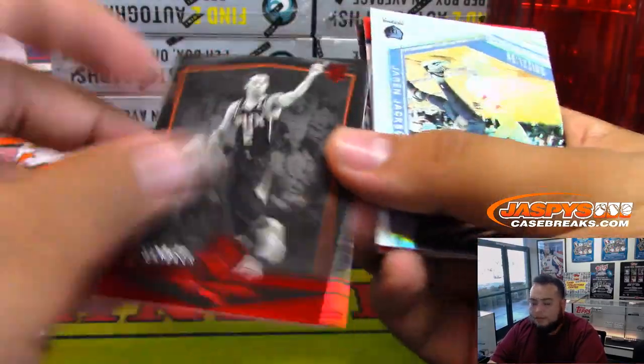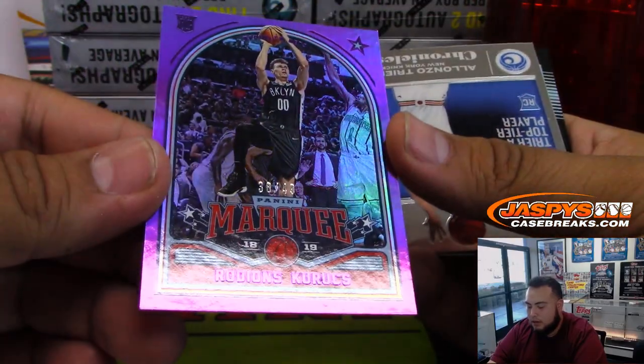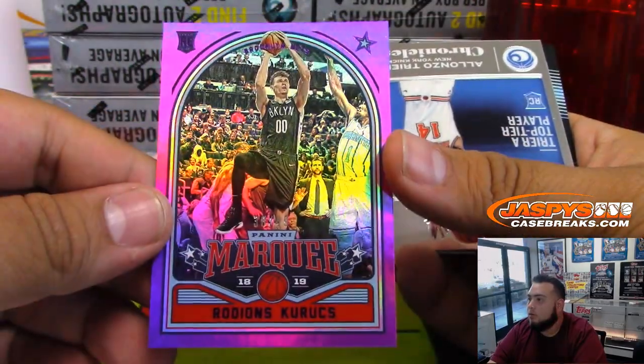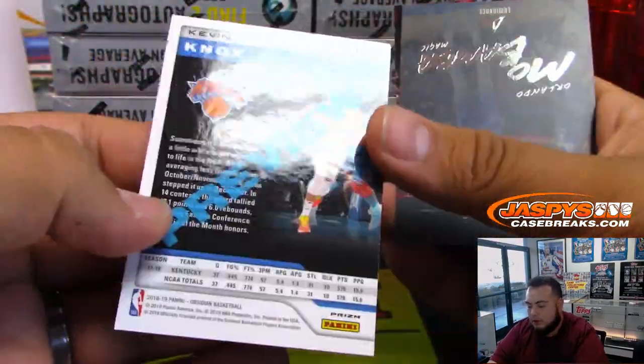Eli /149 for Phoenix. /49. Roldans or Dions. Kevin Knox.